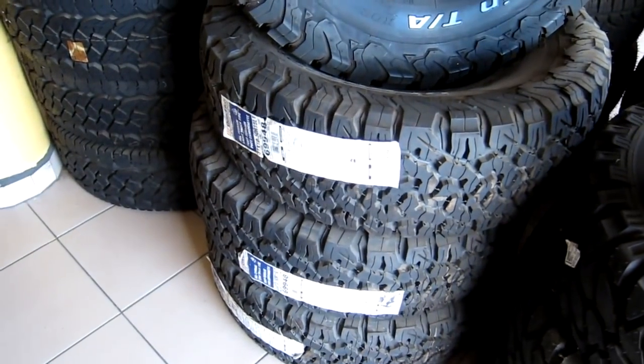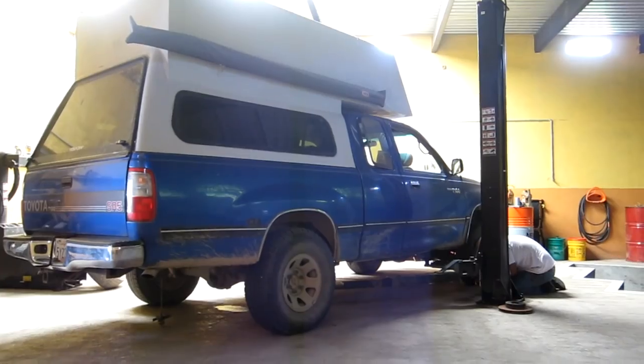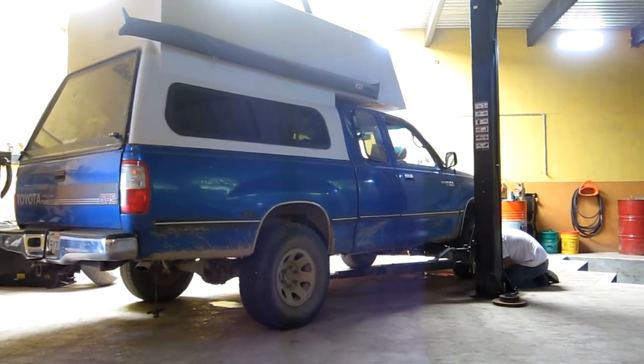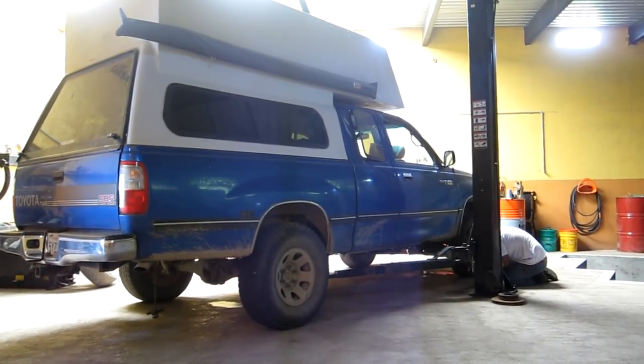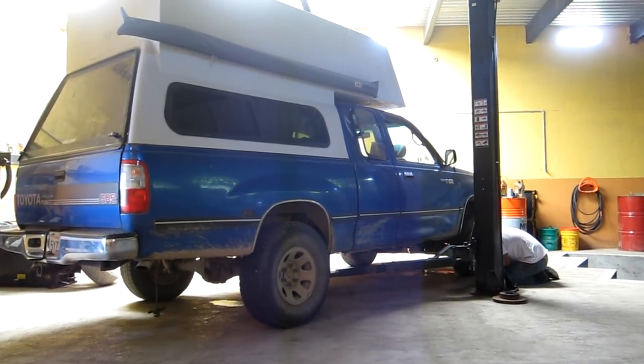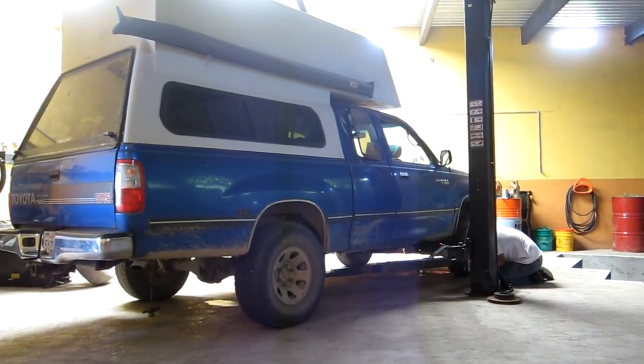There they are. And they're gonna run us, I don't know, Matt says somewhere around $600 mounted and balanced. So, yeah. Oh, they're gonna try again. I don't know what they're doing to try to offset the balance of our truck, but we've offered to take stuff out the back to lighten the load, but they don't want us to do that.